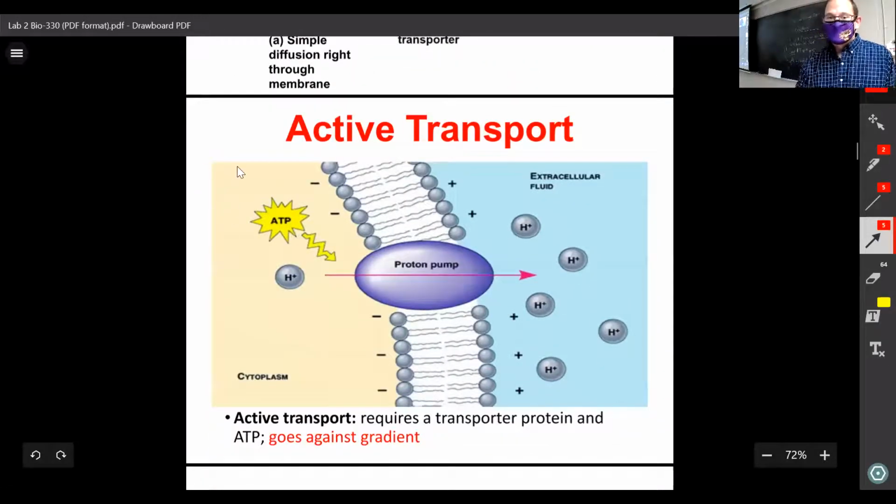Okay. In the case, though, of active transport, totally different than simple diffusion and facilitated diffusion, now you are going to go against the concentration gradient, you are going to force things away from 50-50.